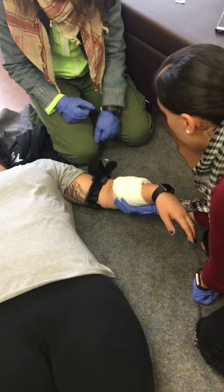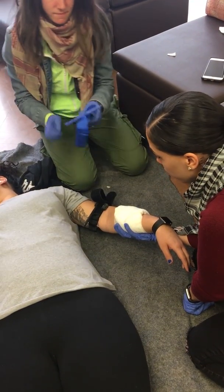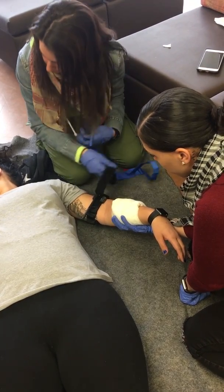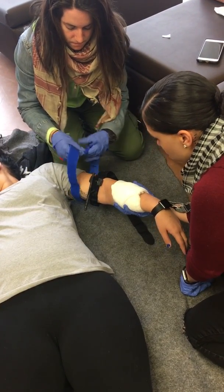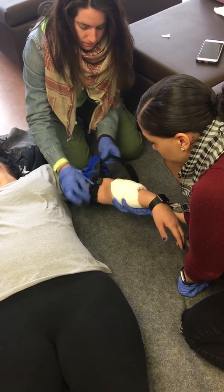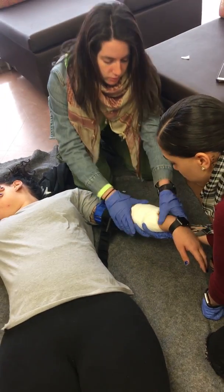So for this scenario, I would apply a second tourniquet, same exact procedure, proximal to the injury. Turn again. Is the bleeding controlled? Yes, controlled. Okay, bleeding is finally controlled. We're going to reassess PMS.